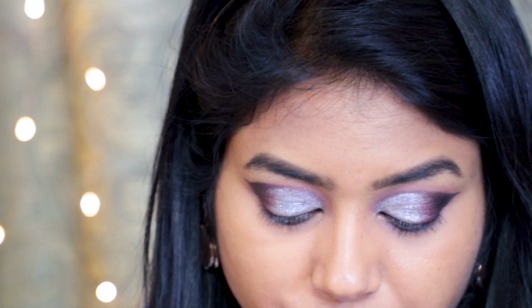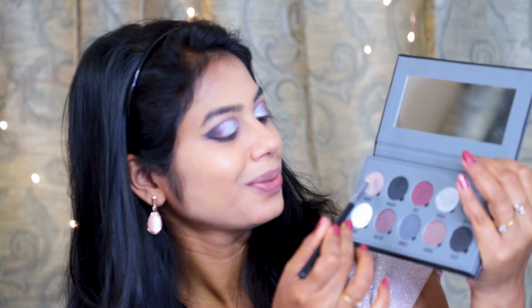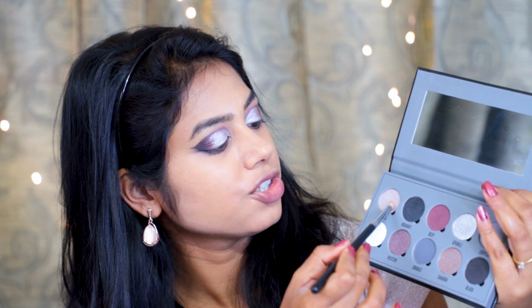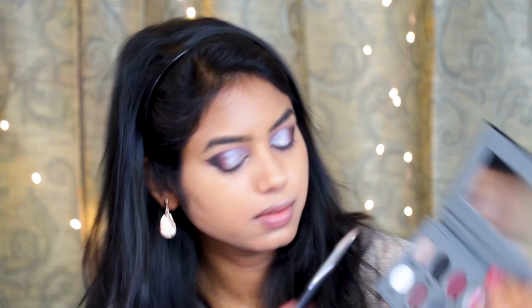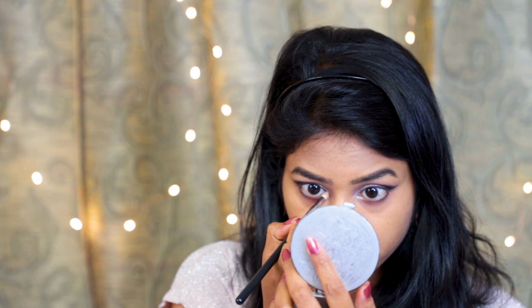Taking that small blending brush yet again, I would be deepening this brown shade that I applied on this lower lid so that it looks well blended. Another pencil brush. Okay, and I will be taking this shade. I just hope it works pretty well, and I would be applying it to highlight my inner corners, and to highlight my brow bones as well.